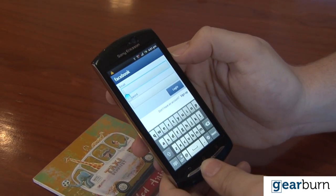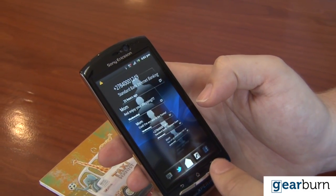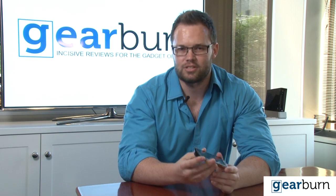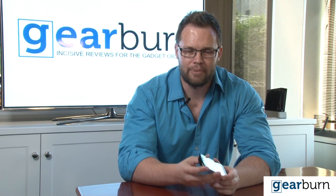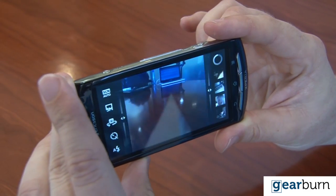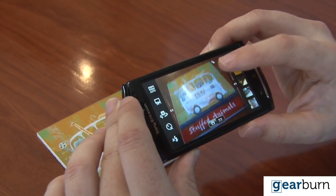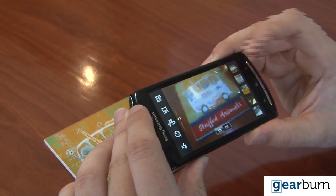The Neo V has deep Facebook integration. If you're into Facebook, you're going to love this phone. The video camera on this is average. It does 720p video recording and it struggles in low light. But it's one of the few phones in the mid-range bunch that actually has continuous autofocus, which I think is great. Under the circumstances, it's not a bad camera. It suffers a bit in low light because the Exmor sensor has been removed. But as far as mid-range cameras go, it's pretty good.